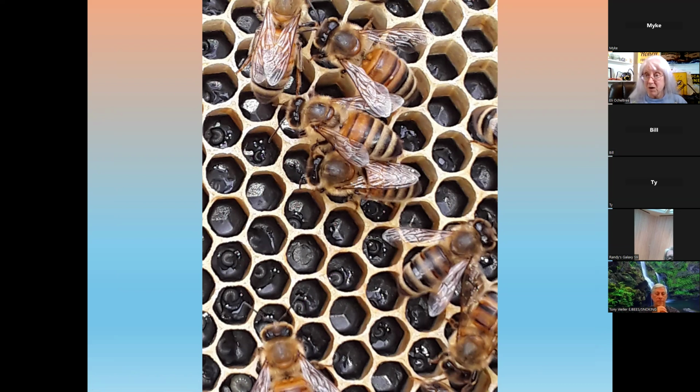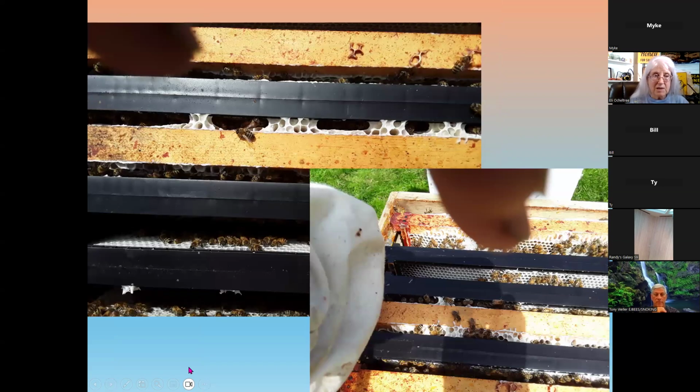If you're having trouble spotting eggs and eggs that have just hatched, sometimes all you see is the little bit of jelly, the clear jelly at the bottom of the brood cells. So I really recommend an LED flashlight, even more than a magnifying glass. Aiming a really nice bright one right down is when I can sometimes get the pictures. The eggs are even smaller. I got the eggs coming up.